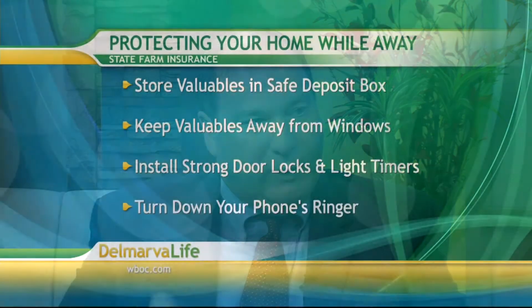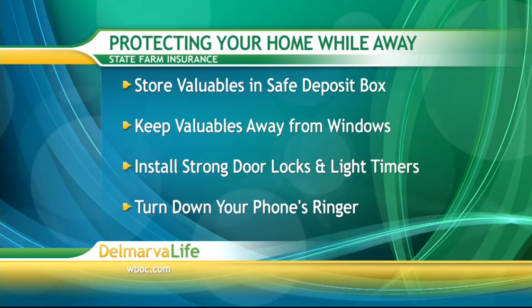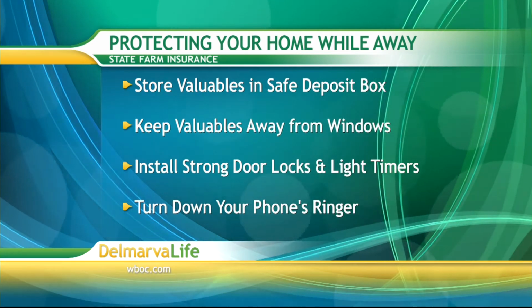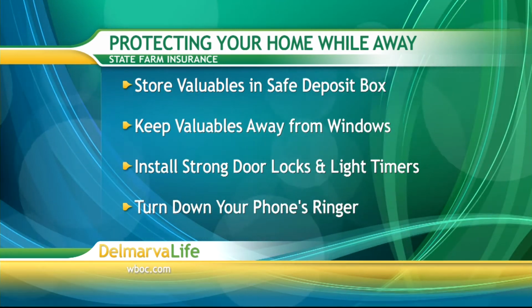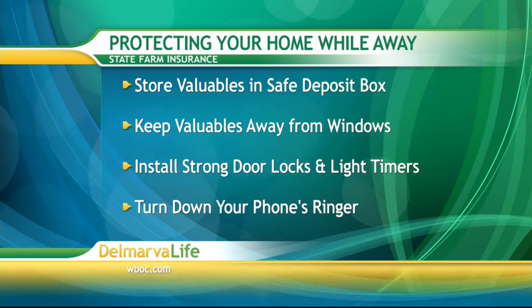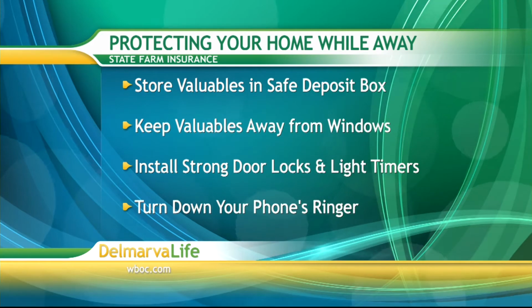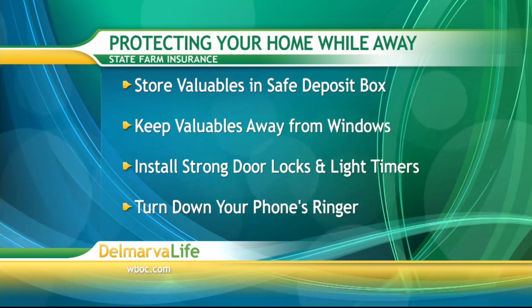Okay, moving from the outside to the inside, are there things we can do inside to protect our homes while we're away? Absolutely. Inspect your door locks. If the door frame has rot on it, it'll be very easy to pull it out of the door frame. You don't want that to happen. Make sure that the locks are in good order. If you have a sliding glass door, those locks are notoriously easy to break. Put something in the slide behind it so that it can't be opened anyway.